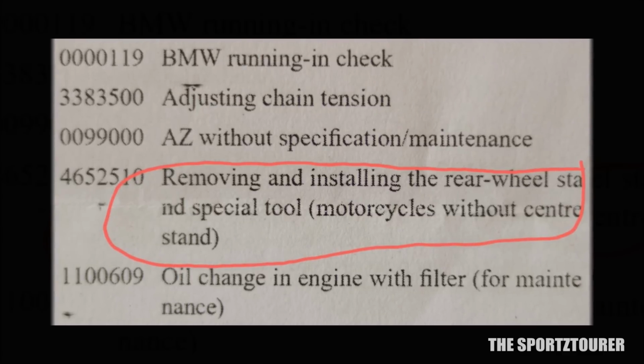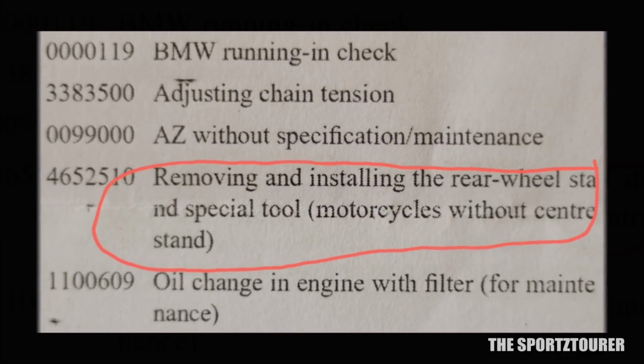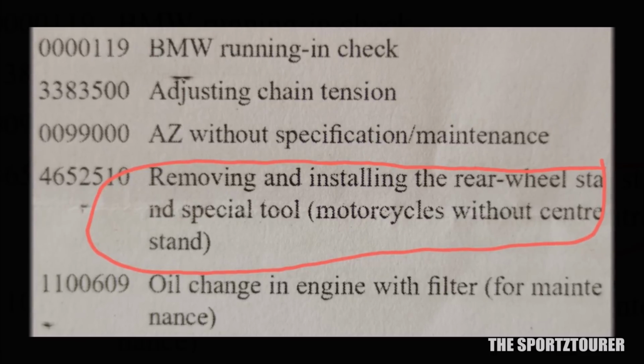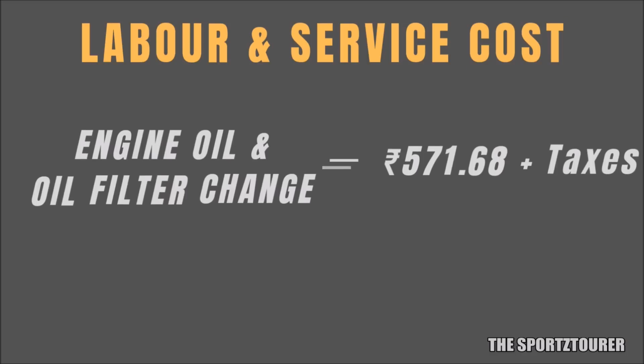Charging customers for the use of a paddock stand is something which I think BMW could have avoided, as it does not make any sense to me. This is like charging customers for using screwdrivers and spanners on their motorcycle. Moving ahead, labor charges for engine oil and oil filter change stood at Rs 571.68.